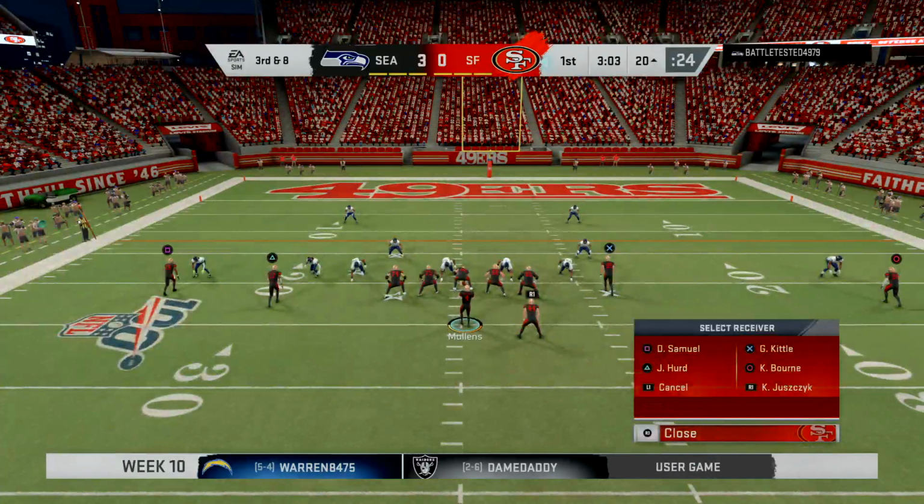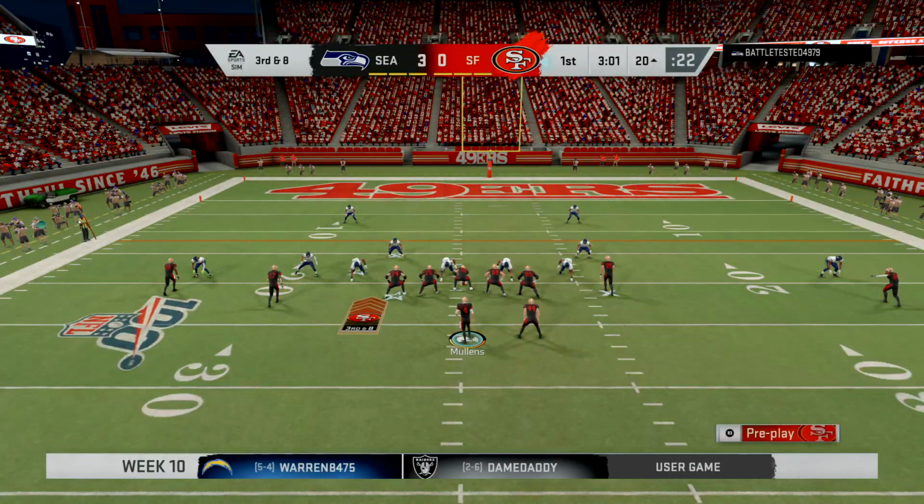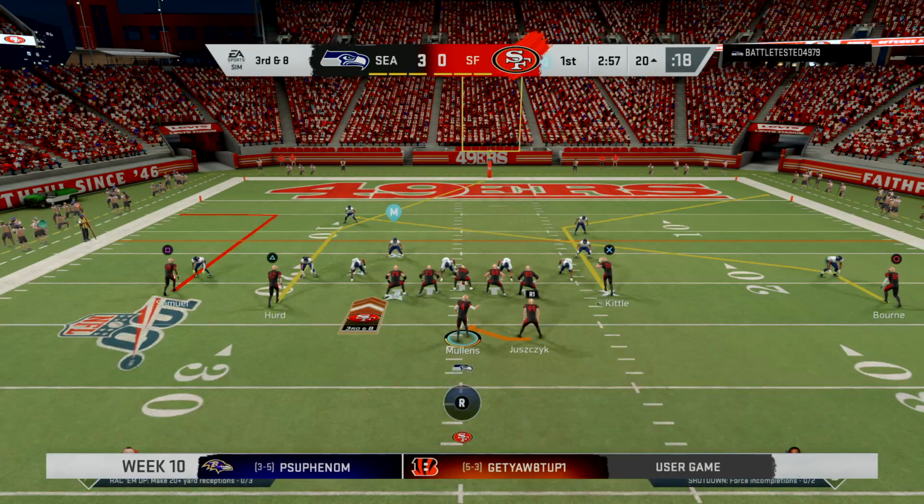It'll be a nickel look here for the Seahawks on third down. 54 is Mike. Check, check. Watch 54.